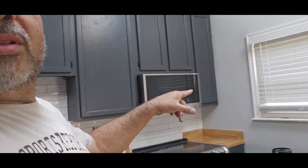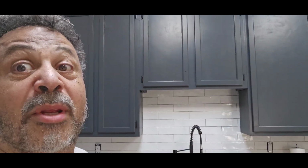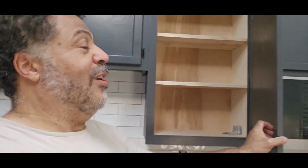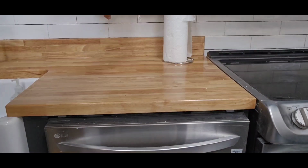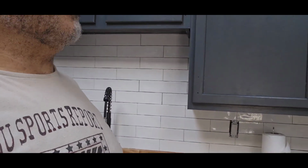I'm short on my molding, so I got to go get another piece to go underneath of there. We've got all the cabinet doors on, and we just touched all that up. And look, we got shelves in there, and they're adjustable. So we even have the tile backsplash. I need to get some longer screws for our plug so we can put that in there. We're going to need to wait before we can grout that.